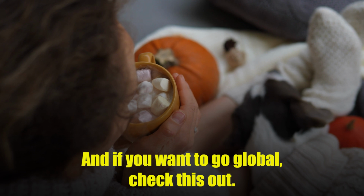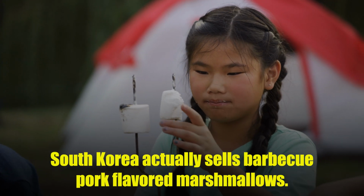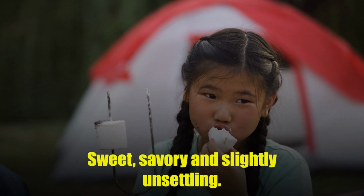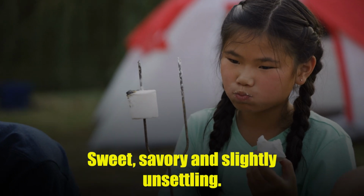And if you want to go global, check this out. South Korea actually sells barbecue pork-flavored marshmallows. Sweet, savory, and slightly unsettling.